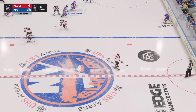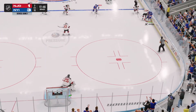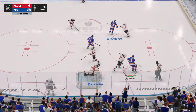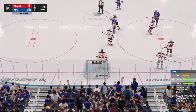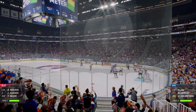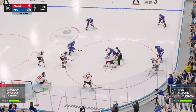Barzal's taking it from his own end. New York's crossed the line and on the attack. Moves it quickly over to Barzal. Markstrom's going to hang on to the puck for a whistle. New York's been firing on all cylinders here early in this second period, and they continue to lead this one.